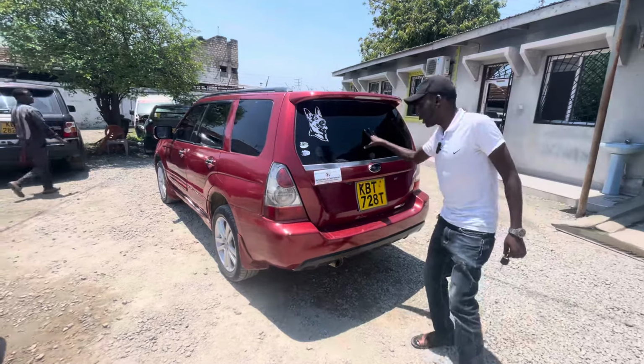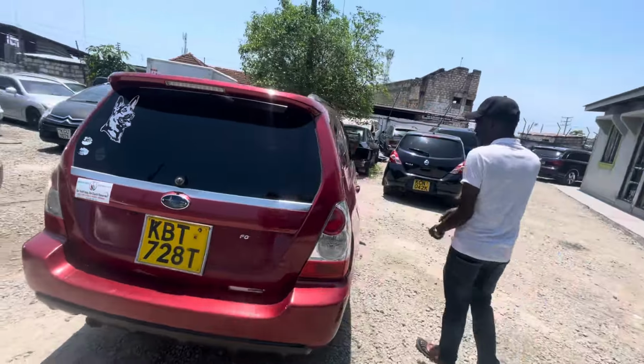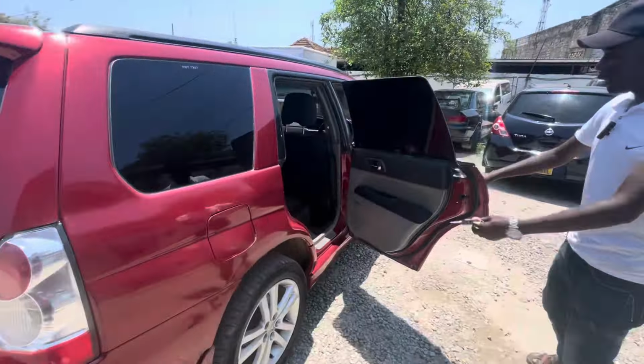So guys, I have this beautiful car and others I'm going to show you. Subaru Forester iko sawa. Buy and drive.